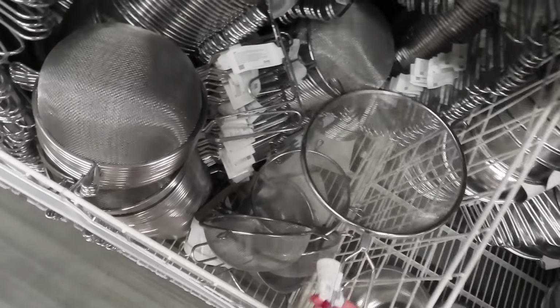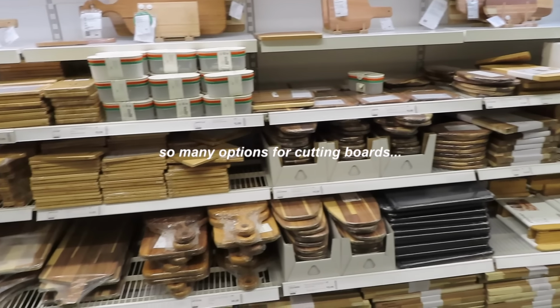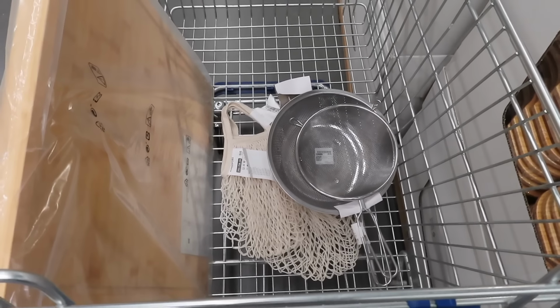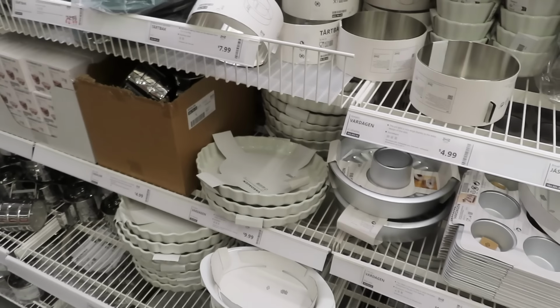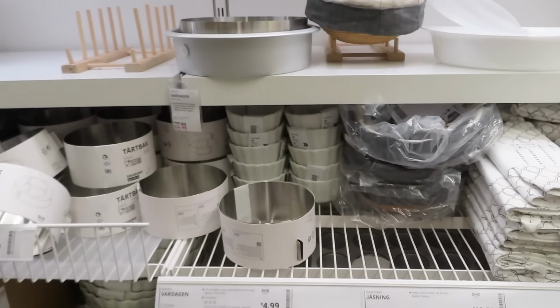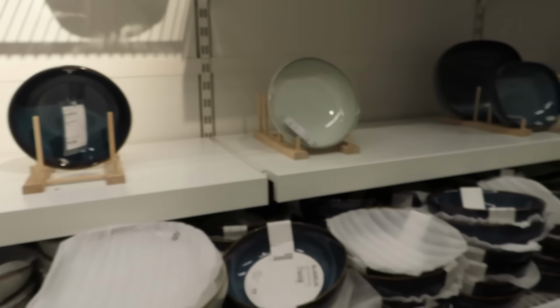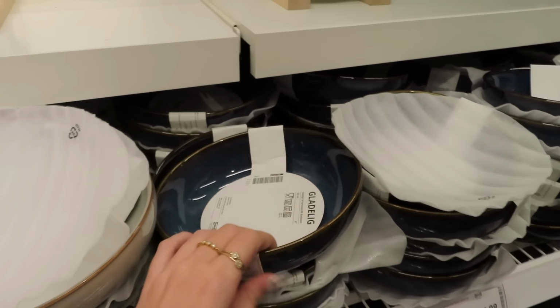I have been needing one of these for so long, especially when I wash my rice. So excited to finally get one. I love all the baking stuff. Like, these are so cute. Also love all these plates and bowls. This blue one reminds me of a coffee mug that I have.